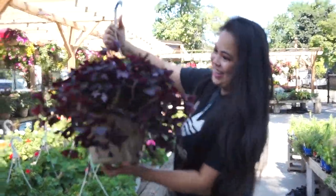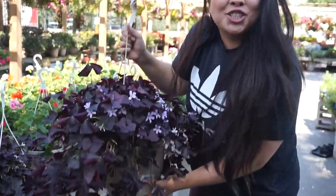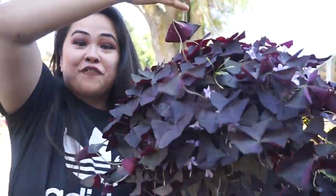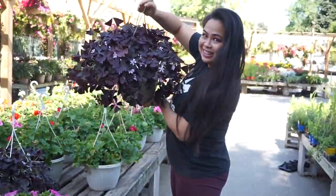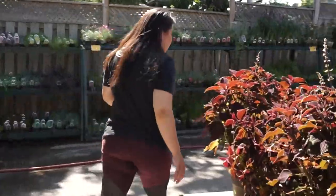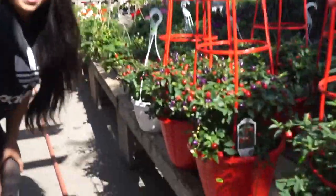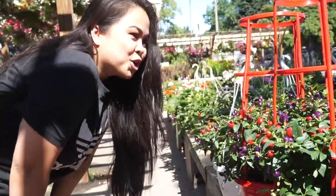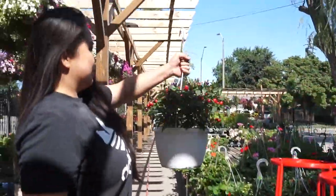I love purple shamrock. How much? $16. What? Like $16.99? Because that $1 makes a difference. Wow. Oh my gosh. If I had room. This is what happens when Jo gets excited. I have to chase her down the aisles. Stop. Are you kidding me? These are huge. I want one that hangs.